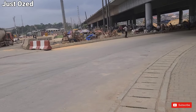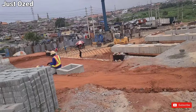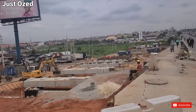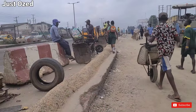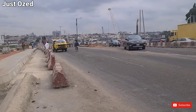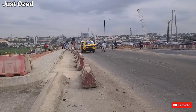When this bridge is completed, it will connect Ojota, Mende, and Opebi axis of Lagos. This will foster the economic state of Lagos and improve commuters' experience on this axis. This road connects to Ojota straight. And right there, that's the bridge. As you can see, coming from Oshodi, and right there, that's the bridge that will connect Opebi, Maryland, Ojota.